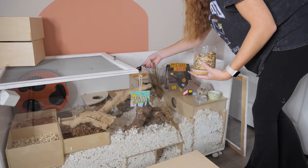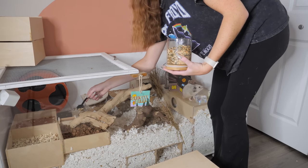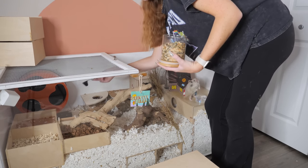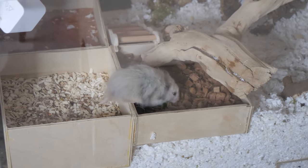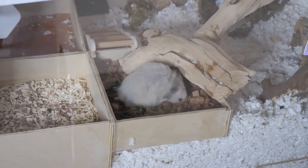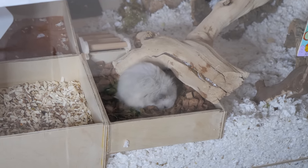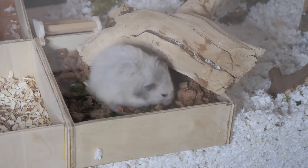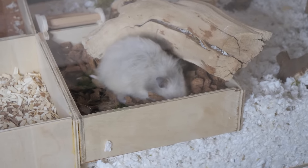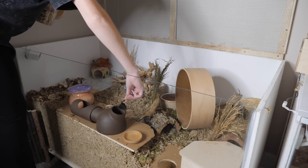And I will scatter feed their food so that it gives them enrichment and it keeps them busy. A lot of the times I'll get questions, well, if I'm scatter feeding my hamster their food, how do I know that they're getting enough food? And my answer really is you should be feeding your hamster enough varieties of different types of food that there's never a chance that they're gonna end up starving.